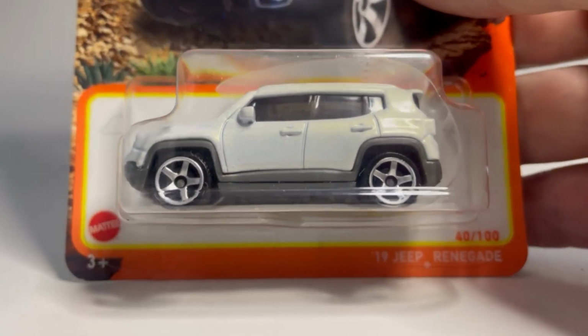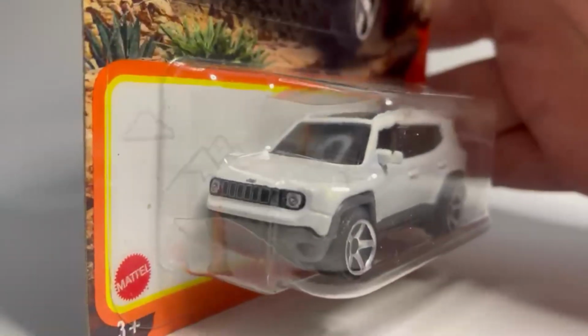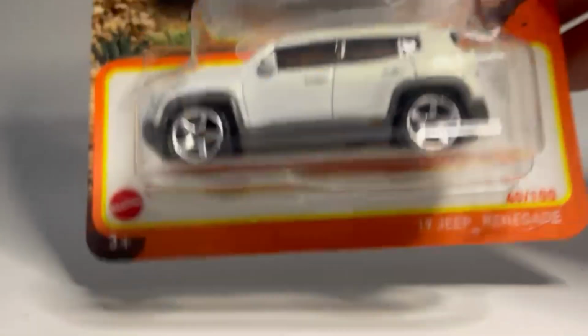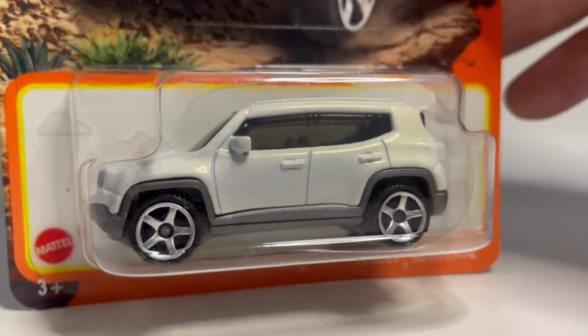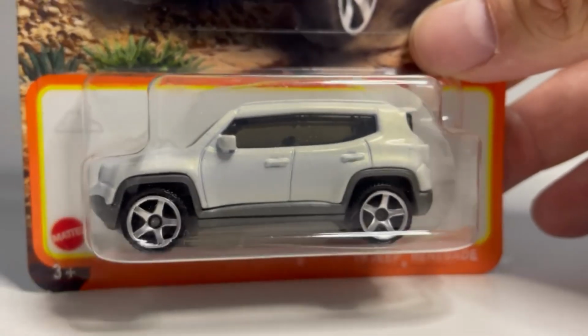And finally, all the way over in lane number 6, 2019 Jeep Renegade. This one has some really nice details in it, especially on the back there. Actually a pretty sharp car. Nice wheels. That's going to be your lane 6 car. These guys are ready to go. Let me get them up on Frugal Rock Raceway. Have ourselves a race.